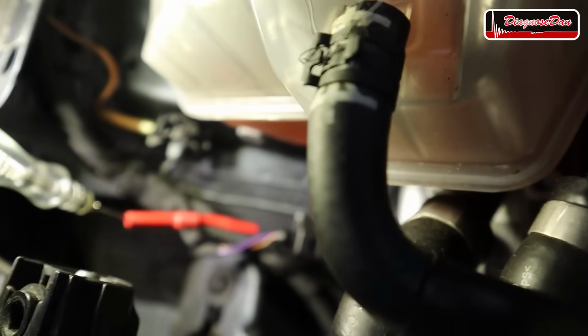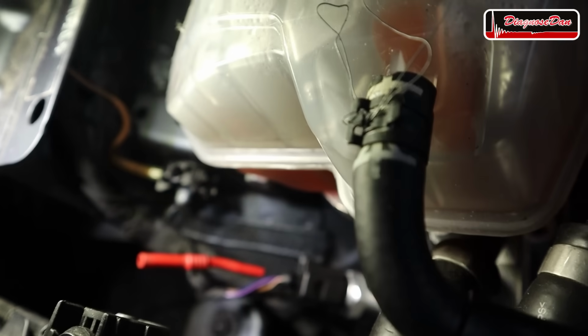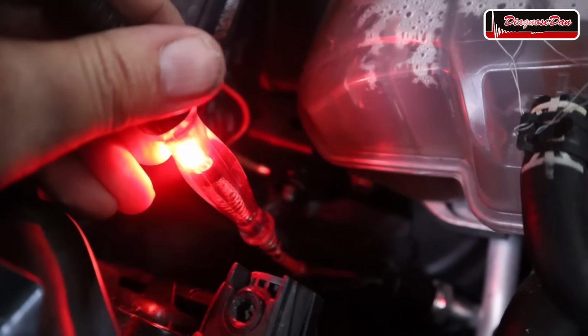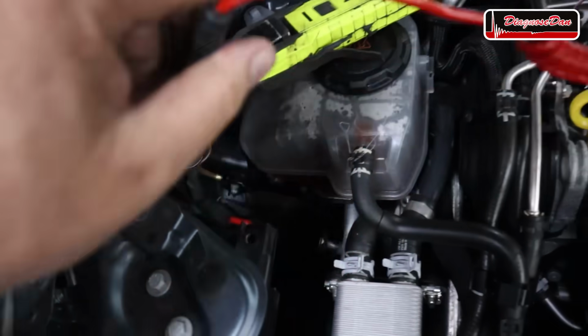Now let's check the power coming to that sensor. It's 12-volt power. And let me turn off this light. As you can see, the test light lights up. So at this stage, we've got power and ground to that sensor confirmed. We checked the power and we checked the ground to that sensor.